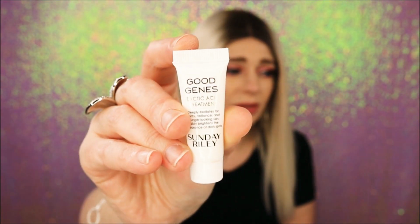So I don't buy a full-size skincare product unless I've tried it before and it's been life-changing. And this Sunday Riley Good Genes lactic acid treatment is definitely one of those products. It says it deeply exfoliates for clarity, radiance, and younger looking skin. Visibly brightens the appearance of dark spots. This does a miraculous job getting rid of dead skin.